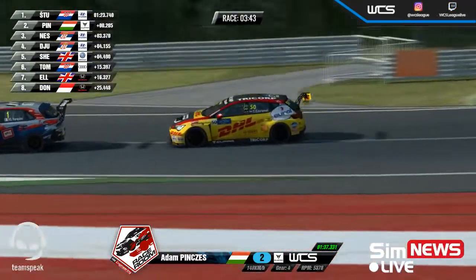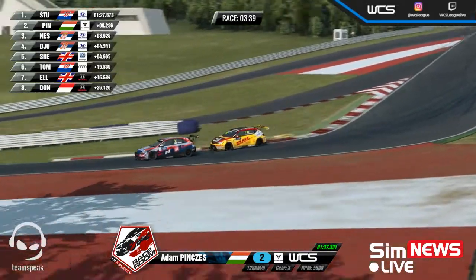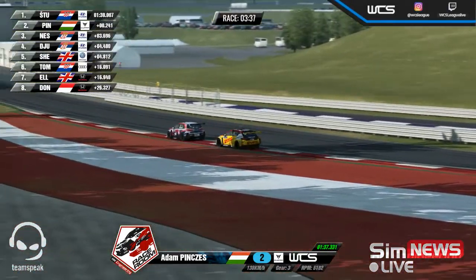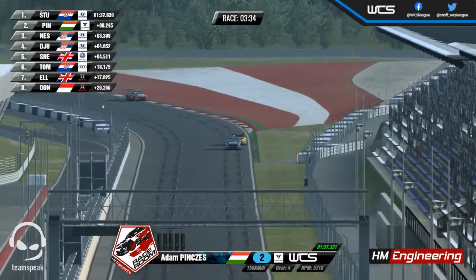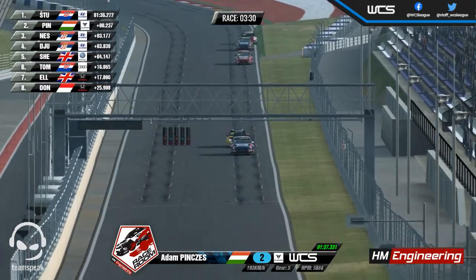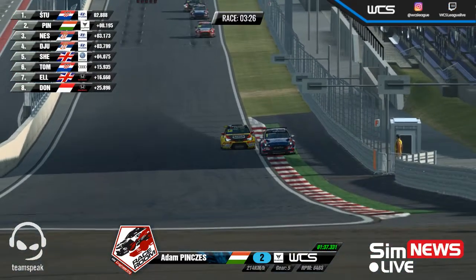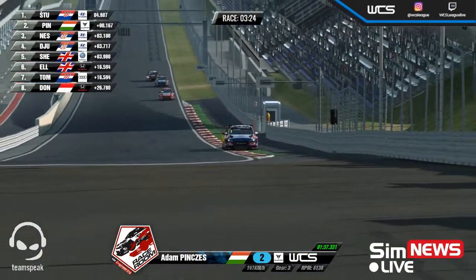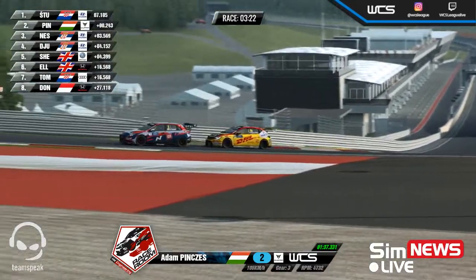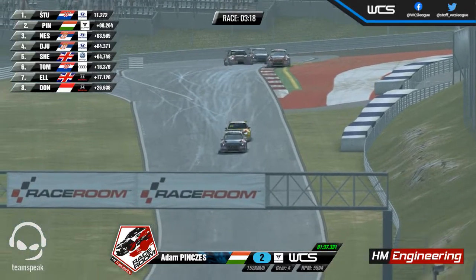Taking a look to the inside, definitely a very different line, setting himself up for a faster exit because he knows that one of his best opportunities is down into turn 1 here. He's very, very close. Less than 2.5 hundredths of a second behind Slaven Stolic. Surely he's got to have a look up into Remus this time around. Remus, of course, the corner at the top of the hill.